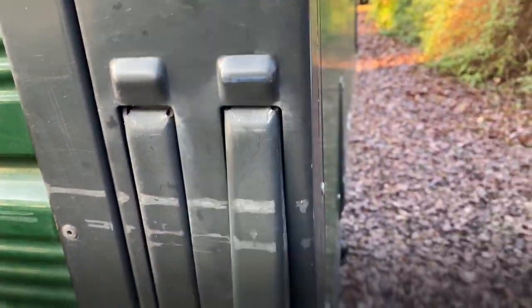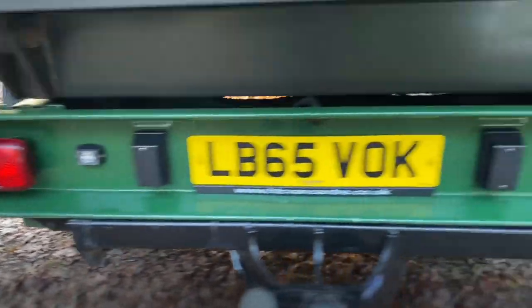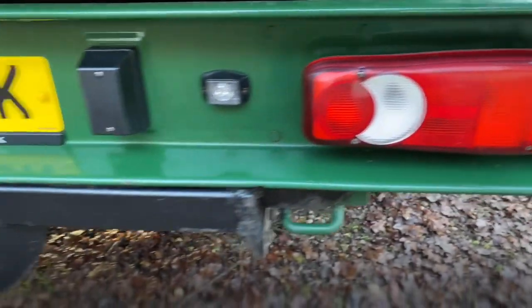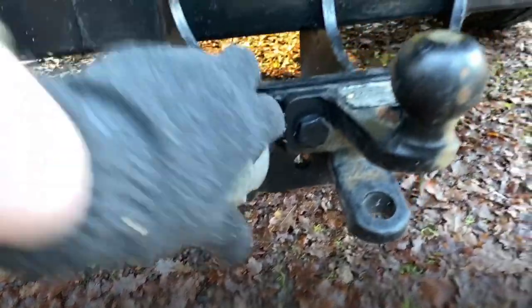Obviously it's a tipper, so you can loosen the back off like that, so when you tip it your back door comes open. Rear lights are in good condition. You've got your flick flacks again. Well, the orange hazard lights, I suppose they're called, aren't they? Tow bar with the older style electrics.